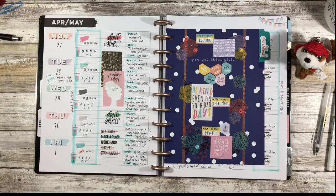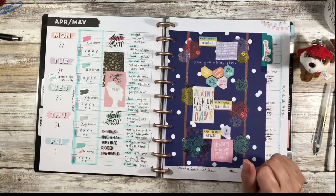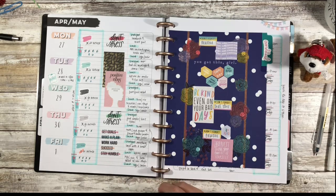All right, so like I like to do before the after-the-pen portion here in my academic planner turned work from home planner, I will go ahead and show you the foods that I ate for breakfast and for lunch for the week of the 27th of April through May 1st.